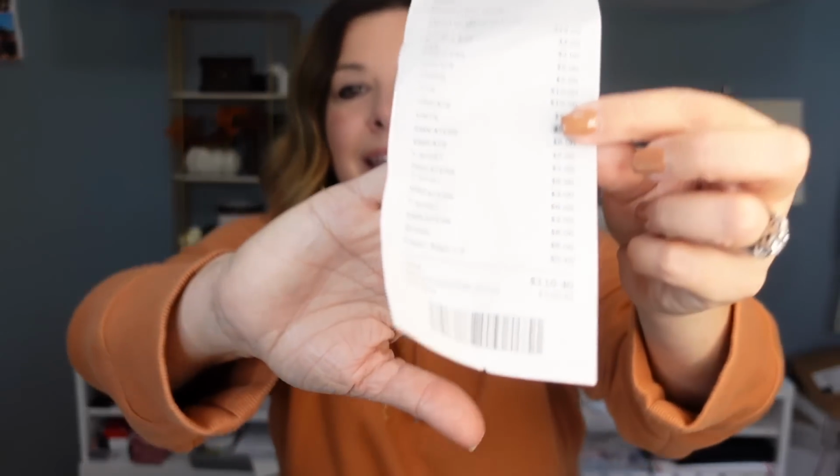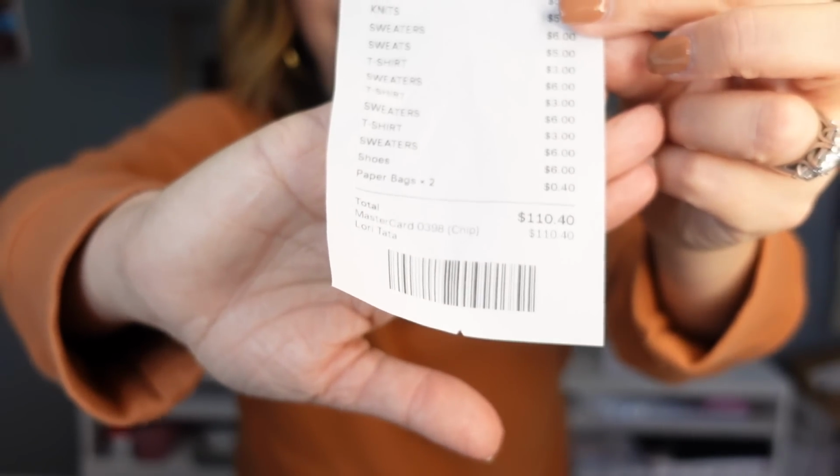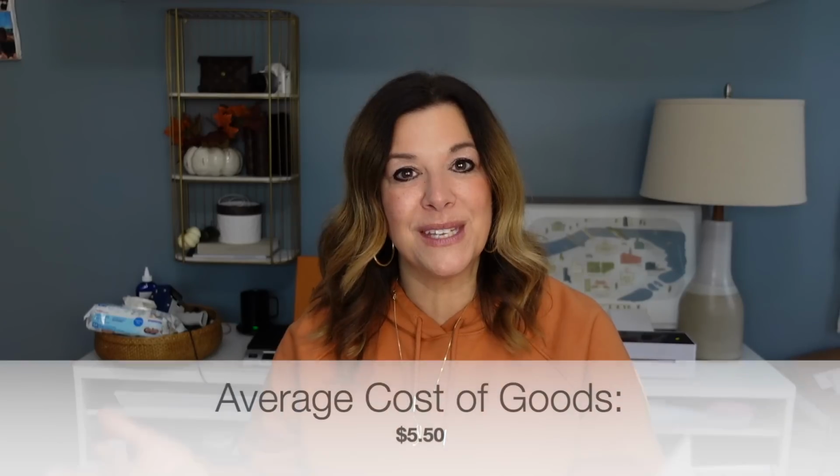I spent $110.40 because they charged me 20 cents for my paper bags. Me, rookie, not bringing in bags. I get so annoyed if I even have to pay a nickel for a bag. Anyways, I spent 40 cents on my bags and then $110. So my average cost of goods on this particular trip was just $5.50.